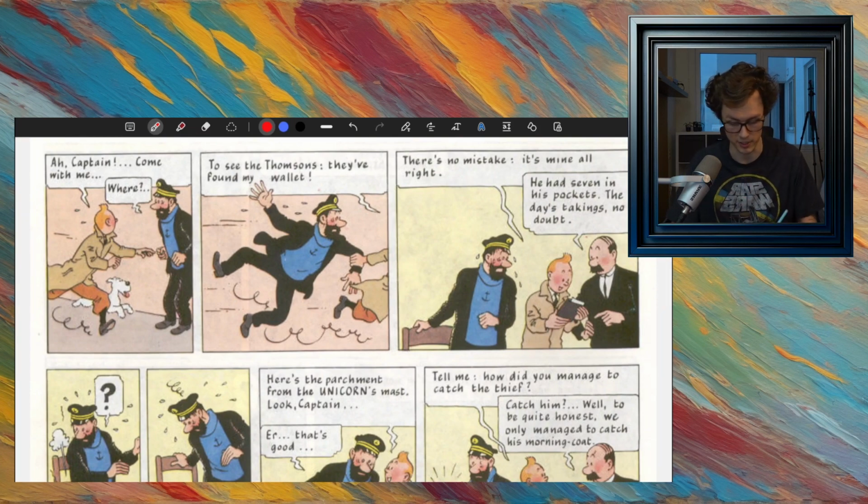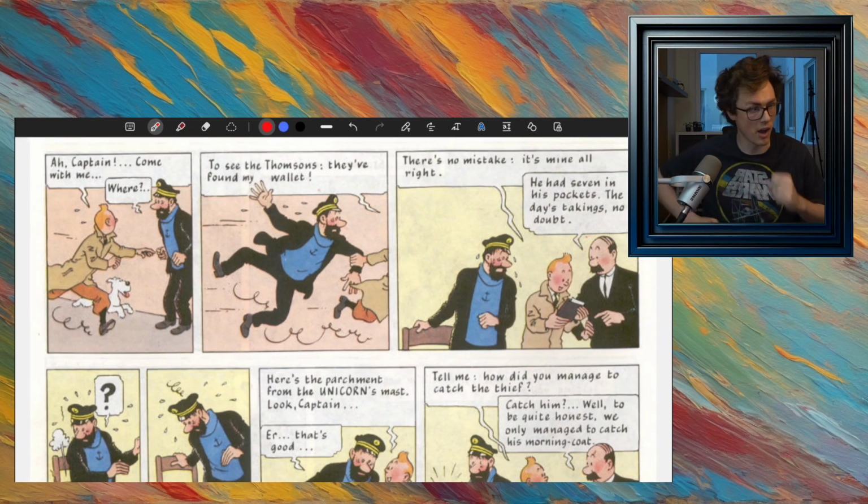"Captain, come with me." He meets the captain outside. "Where? Where are we going?" "To see the Thompsons. Oh, yes, it is the Thompsons. They found my wallet." And so they're running together. He grabs him by the arm and they're running off.